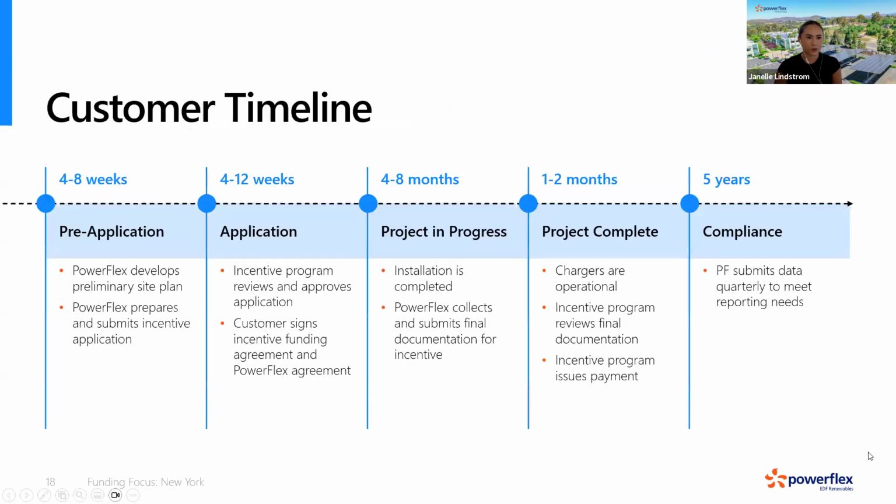And now just to wrap up with the general customer timeline, first stage would be the pre-application stage. So our team at PowerFlex, we have a design and engineering team that will work with you to scope the site, develop a preliminary site plan and design, and ultimately create an estimate of project costs. Our incentives team will work with those teams to gather required application documents and will submit the application on your behalf. That'll then put us into the next application stage.